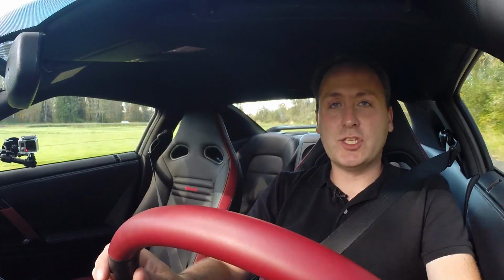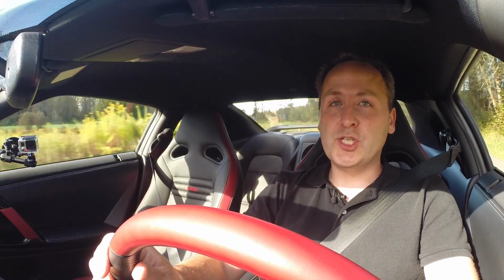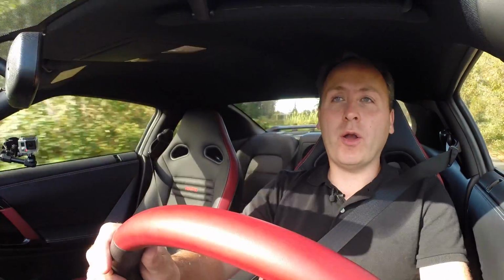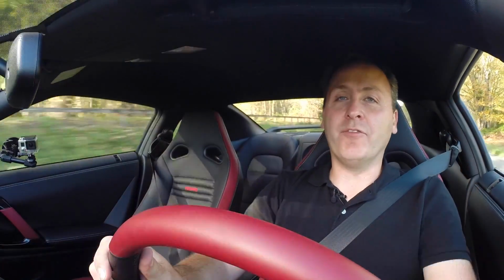So that is the 2015 Nissan GT-R Black. For $114,000, you are getting a car that is worth every penny.